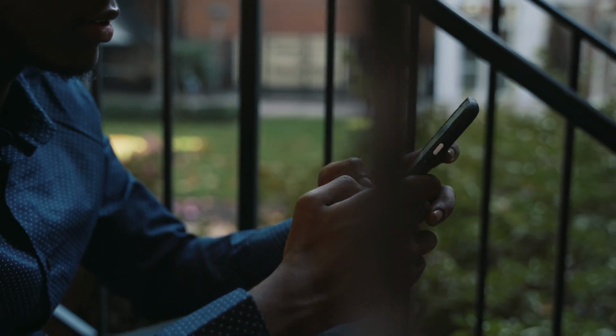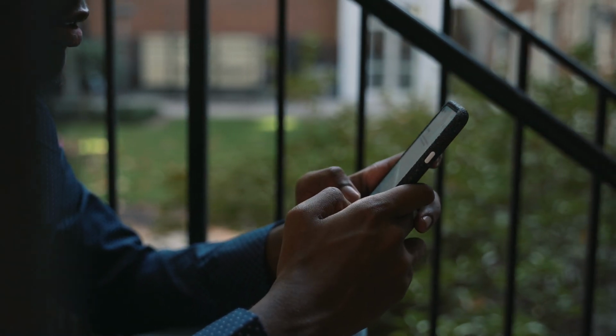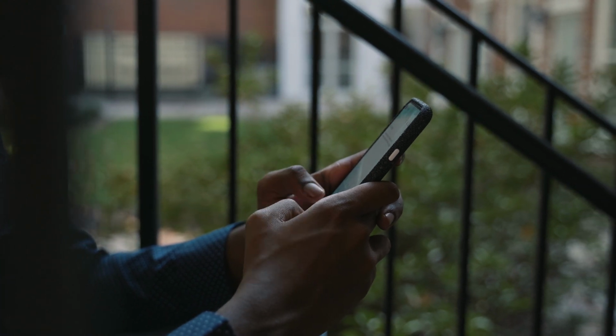So the Pixel 5 now has 5G. Should you upgrade to the Pixel 5 because of 5G? No, please do not upgrade because of 5G, especially if you're coming from the previous predecessor. 5G right now is just a marketing tactic for these tech companies for you to upgrade to their phone because there's literally like no 5G towers like anywhere.